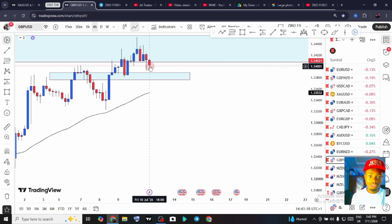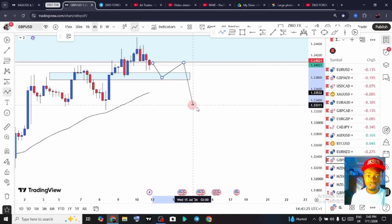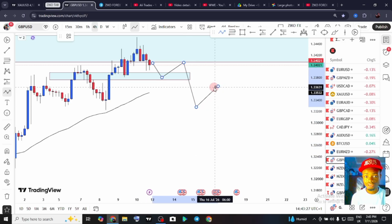So it really just depends. I'll also bring this one close to see what happens, right? But I'm having a bearish directional bias for this market. So this is where I want to be interested in this market, which is on Thursday.